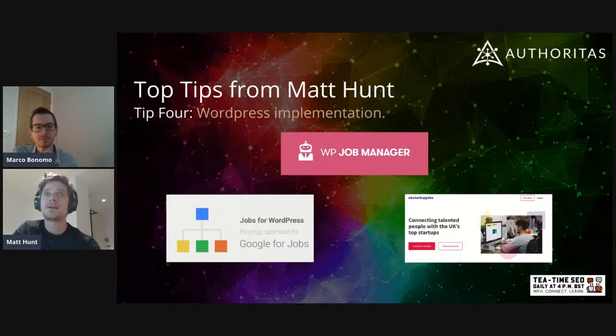WP Job Manager, on the other hand, is a good solution as well. There's some good source code available to build up from. I don't know if you can read that. Even this company here, UK Startup Jobs, this job board, they've recently been acquired, even in this age. I don't know how much for though, by a recruitment technology company, and their job board is based upon WP Job Manager. So that's a testament to the source code that you can use in your WordPress implementation.